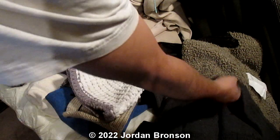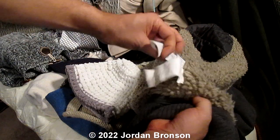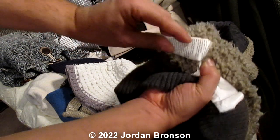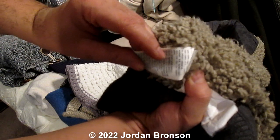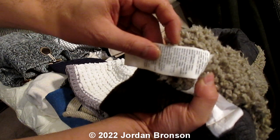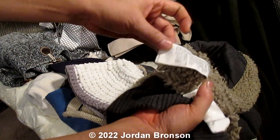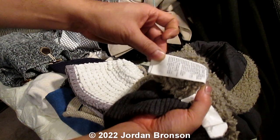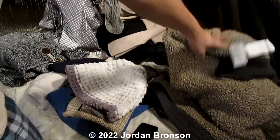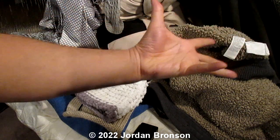Okay? This is cotton. But guess what they did? If you look at the tag, 72% cotton. I'm not sure if you'll be able to see. 28% polyester. So they make it breathable, but then they trap it. Because remember, polyester is a trap. That's why it's so warm. But here's the problem. Our body needs to breathe.